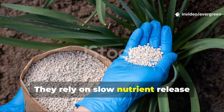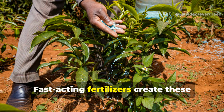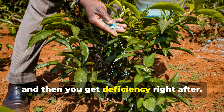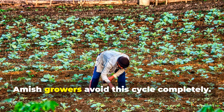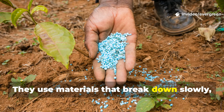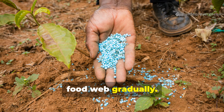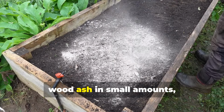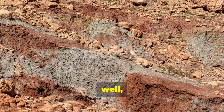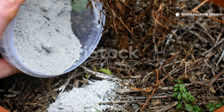They rely on slow nutrient release instead of fast corrections. Fast-acting fertilizers create short bursts of growth, and then you get deficiency right after. Amish growers avoid this cycle completely. They use materials that break down slowly, which allows nutrients to enter the soil food web gradually. Rock phosphate, wood ash in small amounts, bone meal and greensand are common because they mineralize over time rather than dissolving instantly.